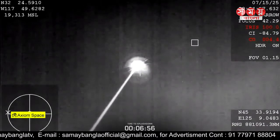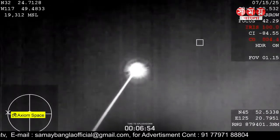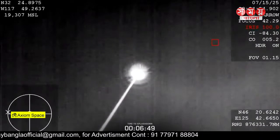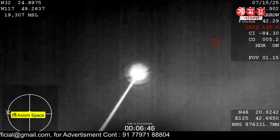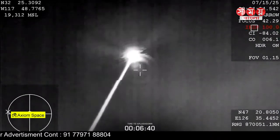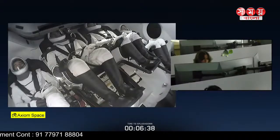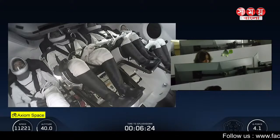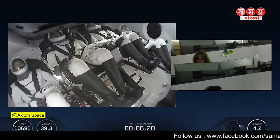Dragon, SpaceX, comm check. Again, we may not hear the crew until they do get those comms back, that acquisition of signal. Dragon, SpaceX, comm check. SpaceX, Dragon, we have you loud and clear. Dragon, we have you the same. Expect automated chute deployment. Dragon copies, automated chute deploy.